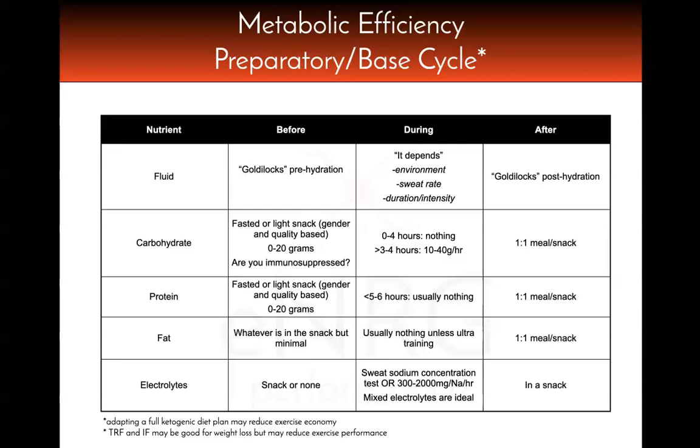Okay. Down to protein. Again, if you're going to do a fasted session, obviously you don't need protein, but if you're going to include something, that 0 to 20 grams, just like carbohydrate, that 1-to-1 ratio is pretty darn good for setting up positive blood sugar control. It gives you some calories moving into a session, not a lot. So again, if it's a high quality, high intensity session, these amounts will not even touch your needs, right? But this really shouldn't be part of the metabolic efficiency, at least part of your prep or base cycle. Remember, your prep or base cycle is more that low to moderate intensity. So we're only talking about the prep and base cycle here.